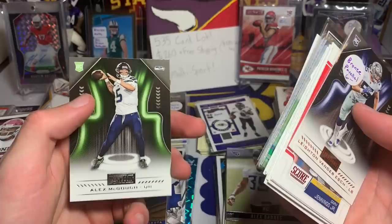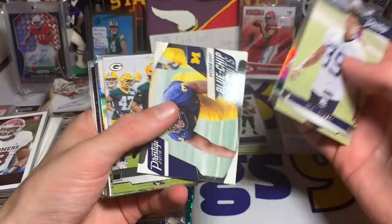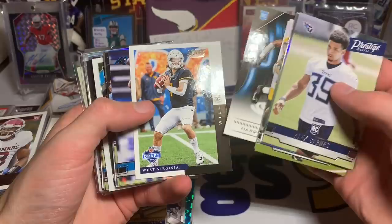It looks like not too many sleeved up ones for the last part. So Alex Barnes, extra points. Rashawn Gary, Jay Sternberger, Dexter Williams, Marquise Hayes, Will Grier, Terry Godwin, Elijah Holyfield, Jordan Scarlett, Braxton Berrios, Danny Etling.